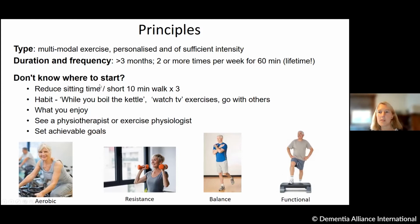I think the important thing to think about, which I'll go into a little bit more, is that you really need to do the type of exercise that you want to improve. So it needs to be specific and personalised in terms of intensity for the person. For duration, it needs to be more than 3 months, two or more times per week for 60 minutes, but I really like to argue that you want to be exercising.